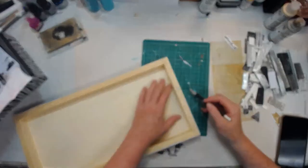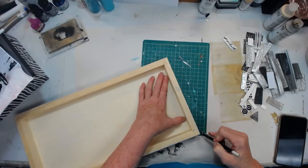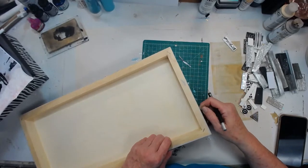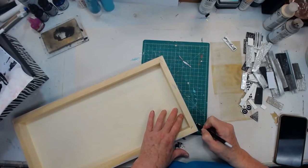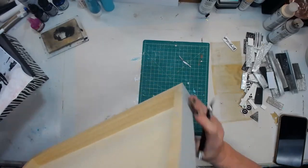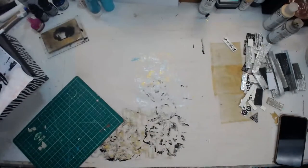Darn it. That will most likely be covered by tiles or molding paste or something. Okay. Good enough, as we say.